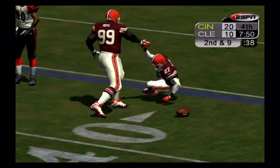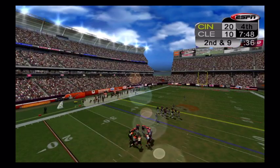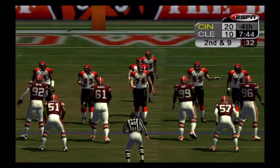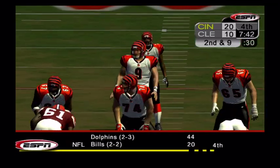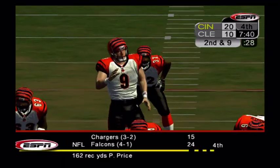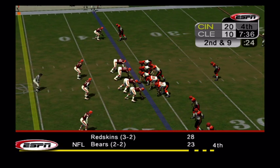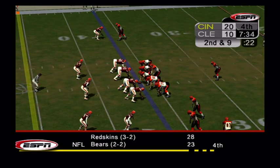Picks up a yard on the play, and that brings up second down. Rudy Johnson used the blocking, but this stingy defense didn't give up much at all on that last play. Not much there. It'll be second down. Got to take what you can get, Dan, but they were hoping for more. Washington goes in motion.